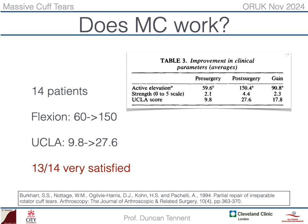The answer is it's very difficult to know, because most of the time you do a margin convergence and something else. So there are very few studies that look at pure margin convergence and nothing else. And as you can see, rather small series, but 13 out of their 14 patients were very satisfied, whatever that may mean. So there probably is something in doing this, but it's difficult to prove that it actually is the answer to the problem.